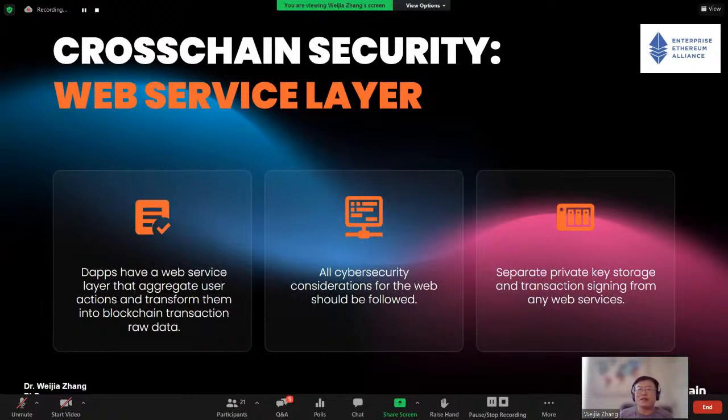And basically, I think it's strongly not recommended for users to use an online wallet. They need to link their wallet to a hardware wallet so that there's no hack on the browser to steal the funds. Yeah, even with MetaMask, you can still link it to a hardware wallet. Yeah, and then separate the private key storage and transaction signing from any web service, which means that the web service cannot get hold of the private key and sign and send it out. The signing should be separated from the online service itself.